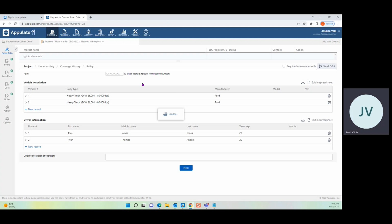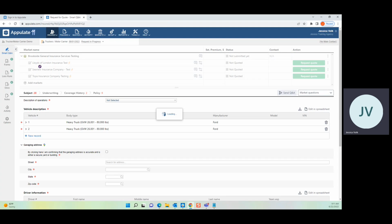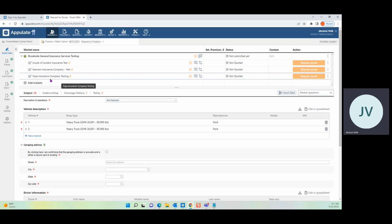And now that my market has been added, it's going to come up with some submarkets for me. And you can see once it's loaded, you can see the different submarkets that Brookside can go to specifically for this line of business. You see lightning bolt next to each of their names. This represents a live API for that market. It just means that you have an opportunity to receive an instant bindable quote from that market, depending on the answers that you provide the market, of course.